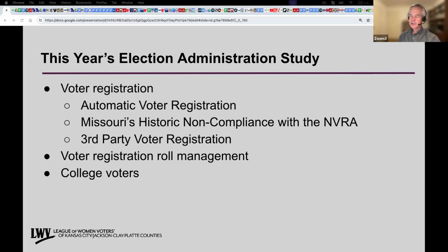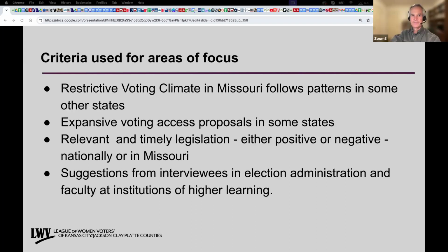Inside of voter registration, there are three subtopics: automatic voter registration, Missouri's historic noncompliance with the 1993 National Voter Registration Act, the NVRA, and third-party voter registration. That's where an organization like the League of Women Voters registers voters.